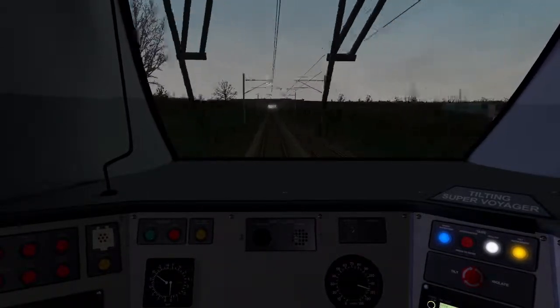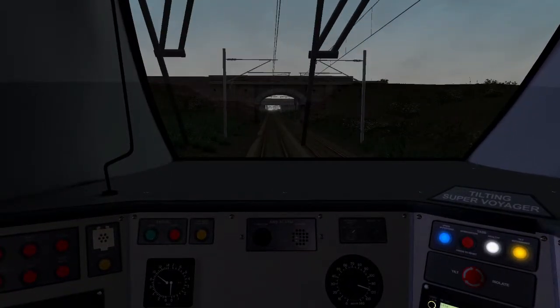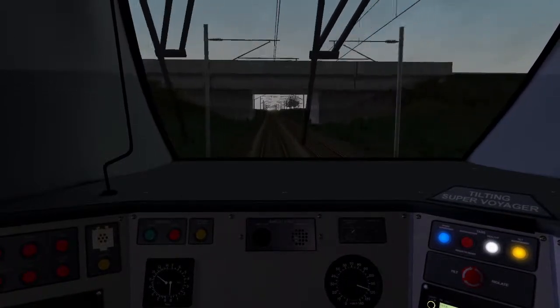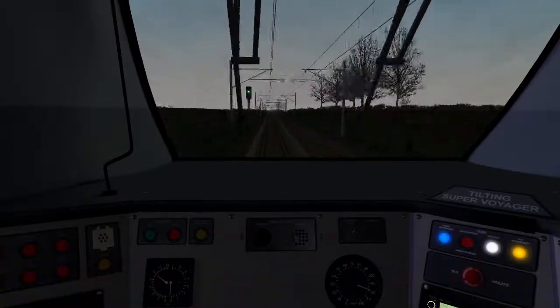What's on the right? You're now doing 120 miles an hour.